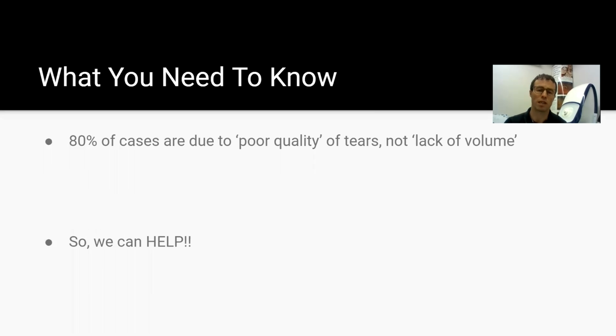So in most cases, your gland is producing the tears. The tears are just evaporating off the surface of the eye quicker than they should, which results then in a dry front surface of the eye. The good news about this is there are things we can do to help to try and keep the tear film staying on the surface of the eye for longer.